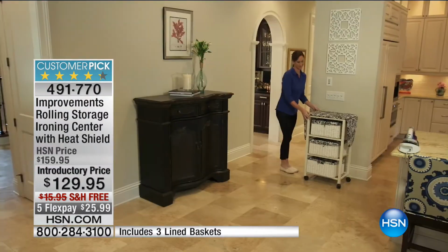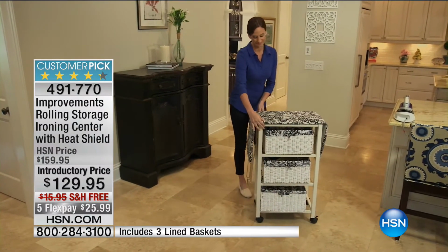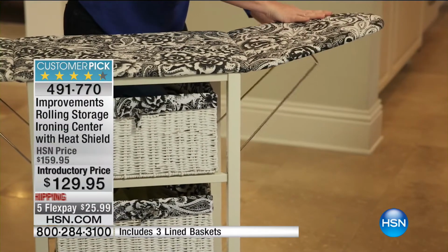Mm-hmm. And then, like you said, you've got the two little ones. Now when they're bumping into this, it's not flimsy. When you've got the dogs and cats that always want to be near us, it's not flimsy. This is metal and stable. The perfect place to have that 500 degree iron.